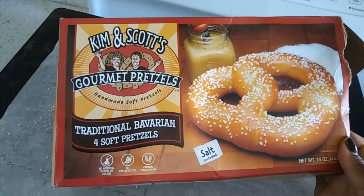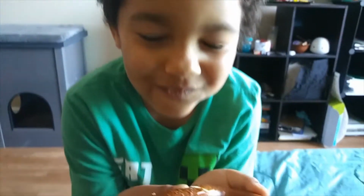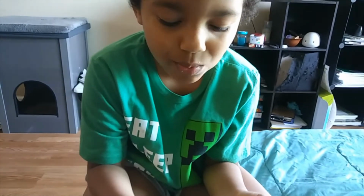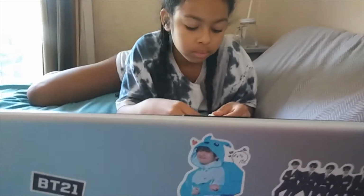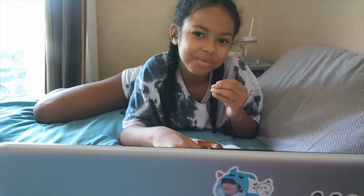So then my children had a little mid-morning snack, which was just these pretzels. They're really quick and fast. The ingredients on them are pretty good. And so they snacked on that while they did their own thing.